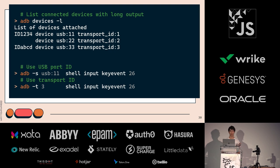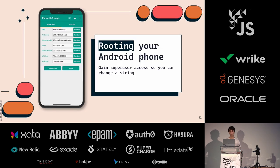But it's also not very ideal, since your phone will always stay the same, but you can plug into a different port on your computer. My long-term solution was to root the phone. Rooting is a process similar to jailbreaking an iPhone that gives you full access to a device, letting you run sudo commands. With that, I was able to use an app to manually change the serial code into whatever value I wanted.